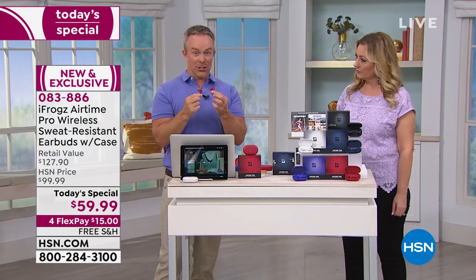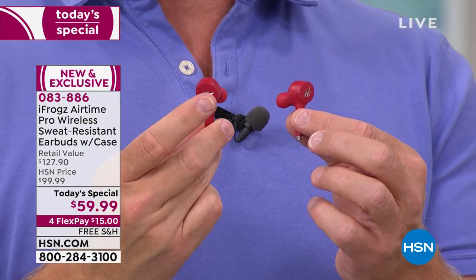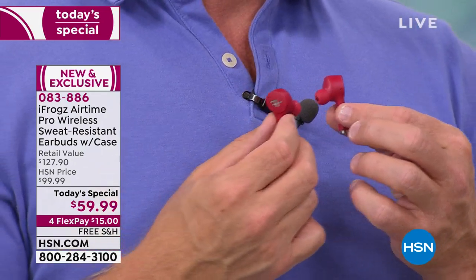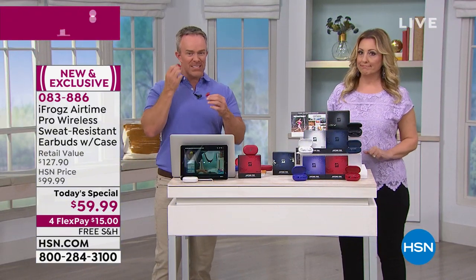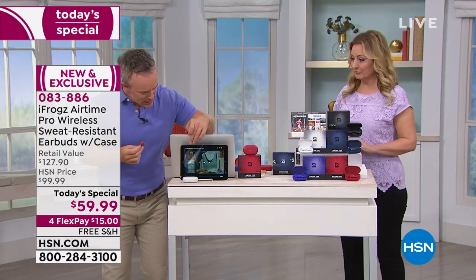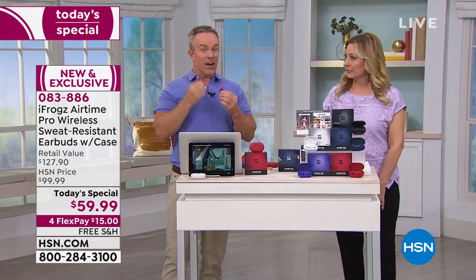iFrogs has put more technology in this set that you're getting at a great price than you can get on those more expensive ones out there. You have a built-in microphone. So the ones that are $180, you can't make the volume go up and down from the earbuds? You have to go back to your device. So if all of a sudden my tablet starts to get quiet, I have to go all the way back to the tablet. Or with iFrogs, you can actually control the volume and you have a better battery life.